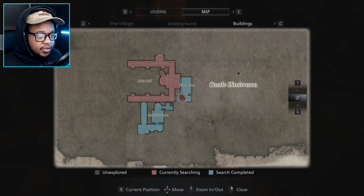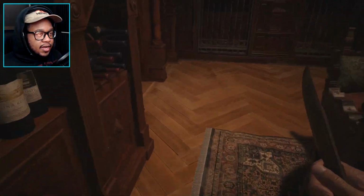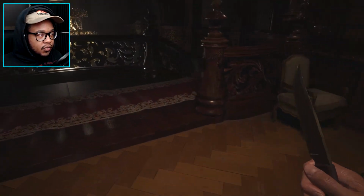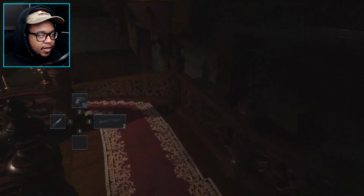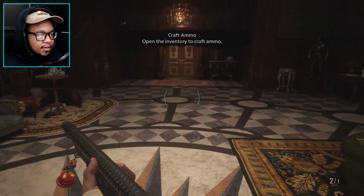Let's go ahead and use the key. Where's the dining hall at? I forgot. Oh, it's right under us. So we just gotta go down the stairs, take a left, because we'll be facing this door right here. Alright, so let's go ahead and do what we need to do. Go down, take a left. Alright, I remember that. Okay, let's go and do this.